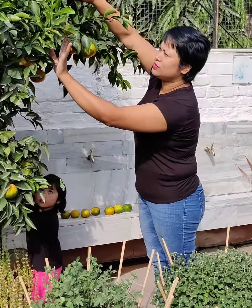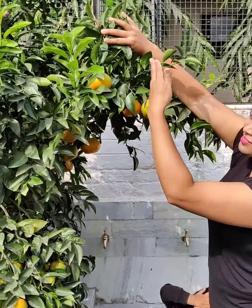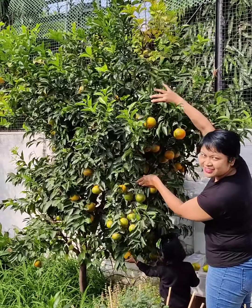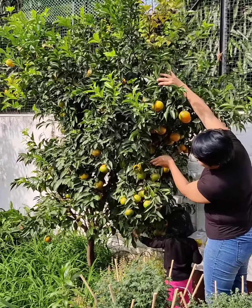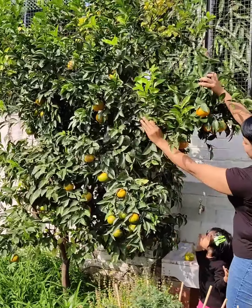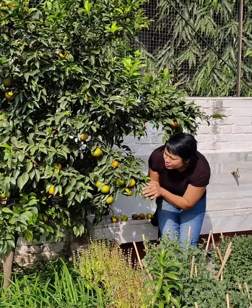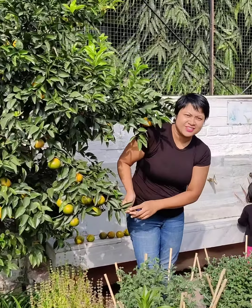Let me give you all a close look of the oranges. See how lovely they are. Just the entire tree. So much. It makes me so happy. I'm excited when I see fruits, plants, growing vegetables. It makes me very, very excited.